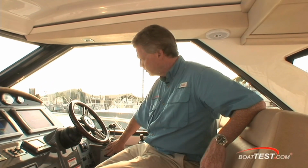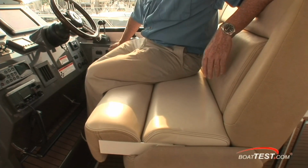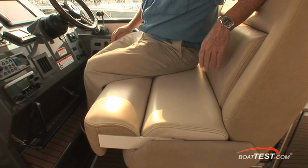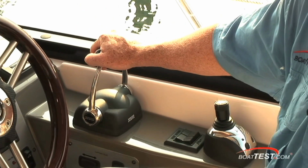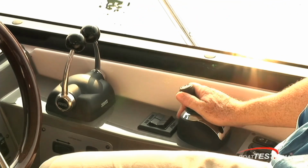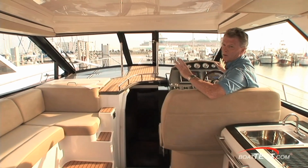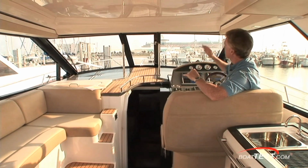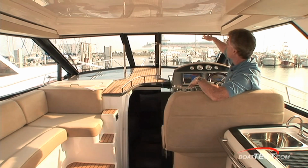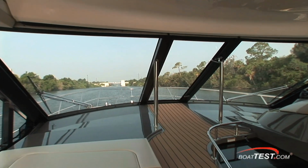I'm always bothered by the one-size-fits-all helm seats because they never fit me. On the Regal 44 Sport Coupe, they're fully adjustable forward and back and up and down. The throttle controls are conveniently located right where they belong, and because this is an IPS-driven boat, joystick right behind. I very much like the fact that there's glass all around. I've got 360-degree visibility. We don't have to worry about plastic on top of the windshield going up to the roof. Not only is it very functional, Regal did a good job of making it look good.